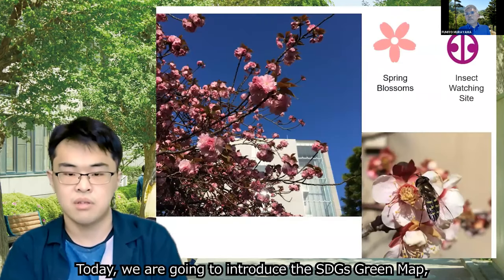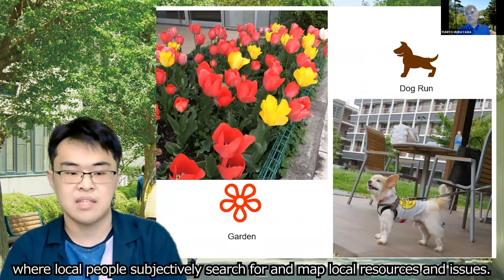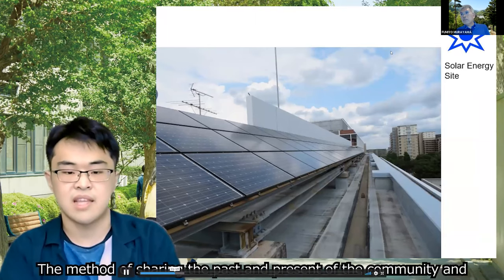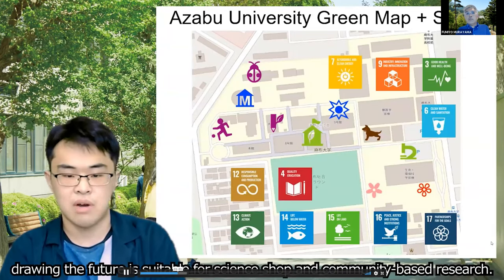Today, we are going to introduce the SDGs Green Map, where local people subjectively search for and map local resources and issues. Anyone can do it, from children to the elderly. The method of sharing the past and present of the community and drawing the future is suitable for science shop and community-based research.